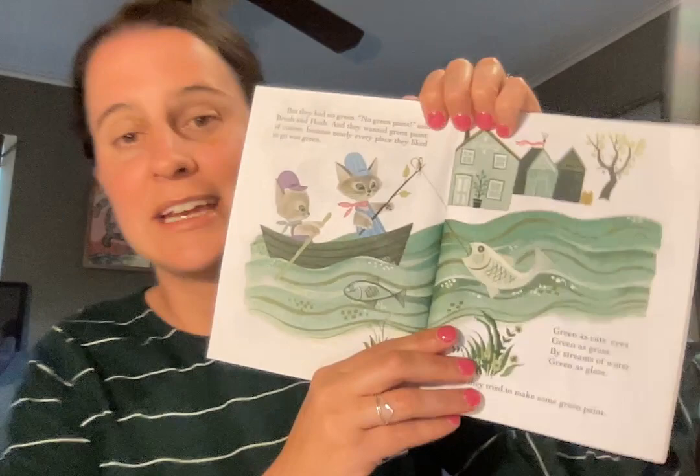But they had no green paint, said Brush and Hush. And they wanted green paint, of course, because nearly every place they liked to go was green. Green as cat's eyes, green as grass, by streams of water, green as glass. So they tried to make some green paint. So they decided they really needed green paint because they love the color green.